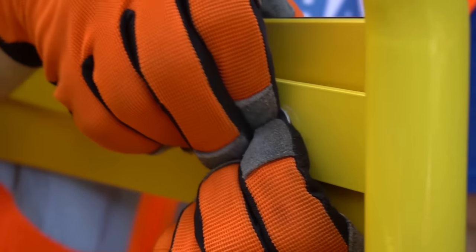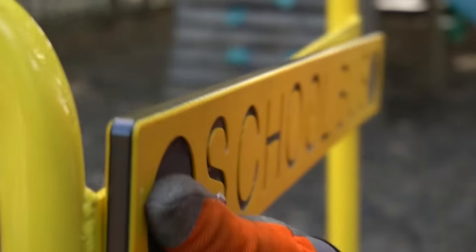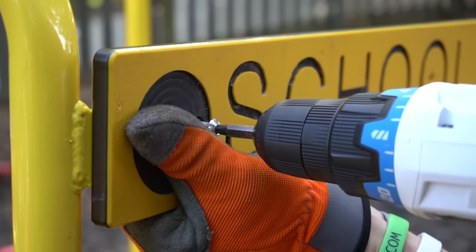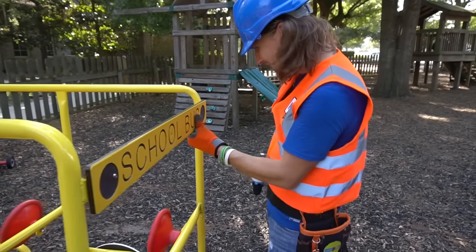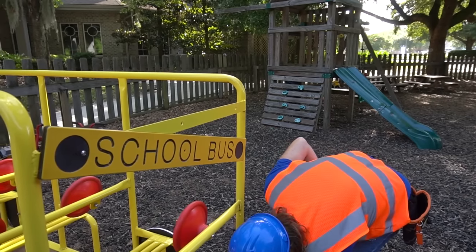Oh yeah. And then we're gonna get our drill out. See if we can drill this together real quick. Right there. Oh yeah. There it is. Oh yeah. Nice and snug there. All right. Oh, we're dropping them. Make sure we don't lose them.